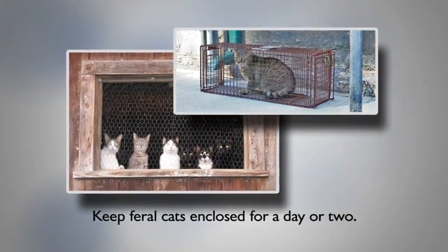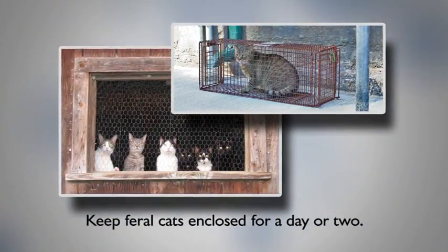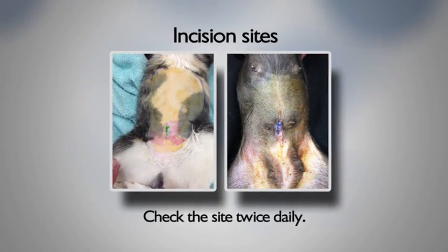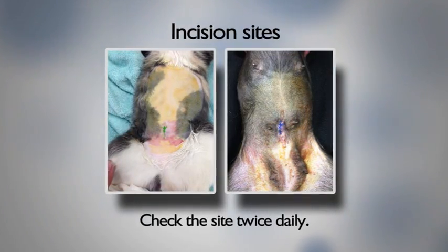If you have a feral, stray, or outdoor cat, try to keep them in an enclosed environment such as a barn or a garage for a day or two before letting them back outside. Check the incision site twice daily. What it looks like today is normal. Some bruising is expected, but redness and swelling should be minimal.